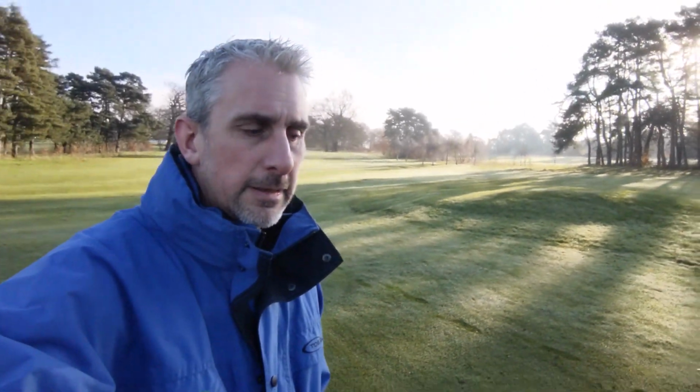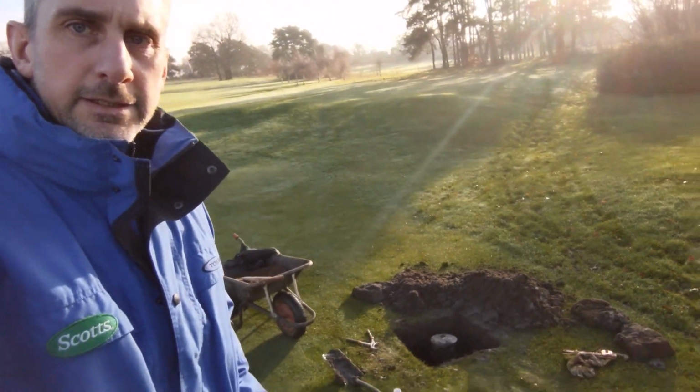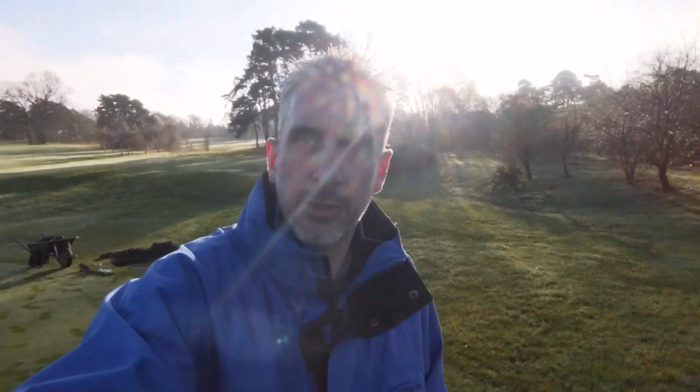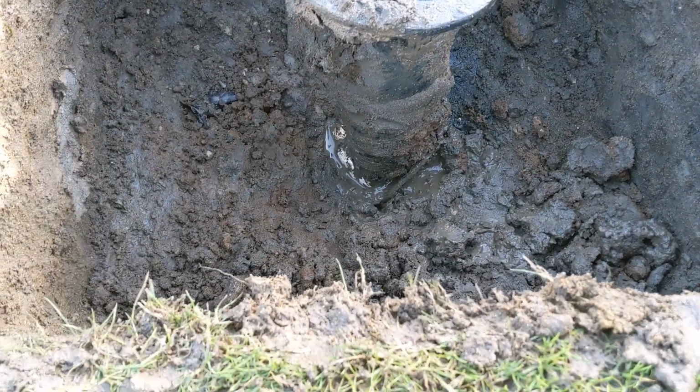So one of the jobs the boys are getting on with at the moment, here I am splashing around because of the wet weather, but we're already starting to think about the summer. And one job that you can tackle even when it's wet and you don't want to be out there with too many big machines is setting sprinklers. So all the sprinklers on the golf course are being reset, their heights reset, just to make sure we get maximum efficiency when we're using the system in what will only be a few weeks' time, I suspect.